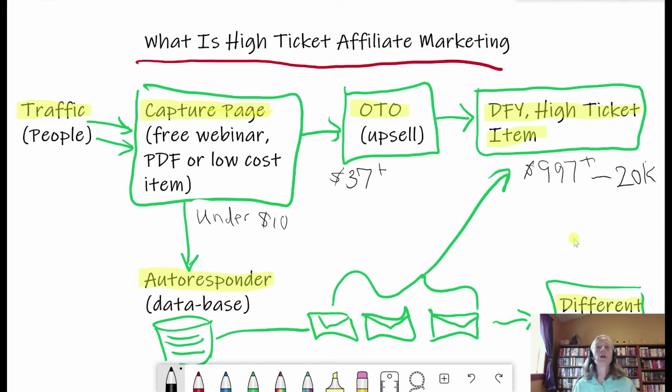So you're doing what's called offer stacking. It's not just one thing, but you're moving people from this offer to the next offer to the next offer, and so they stay in your system. And if people get tired of hearing from you, they can always unsubscribe at any time. So you're not sending emails to people that don't want to hear from you.